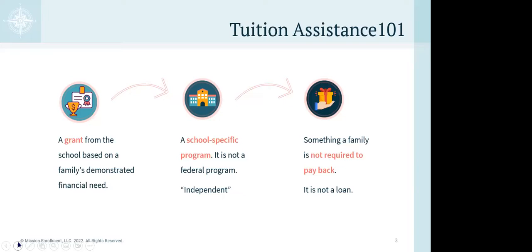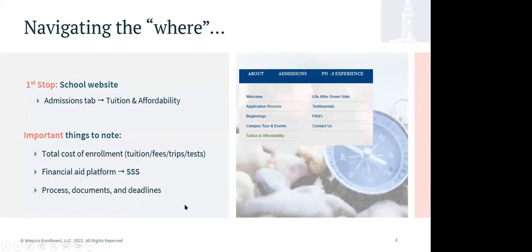And so we want to make sure we're always perpetuating and keeping those coffers full so that other children are able to take advantage of these programs. And they are pretty limited at most schools. Most schools can give out a limited amount of tuition assistance to families, which is the way this goes, unfortunately. In a perfect world, we'd be able to give financial aid and tuition assistance to everybody that we could.